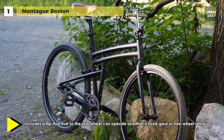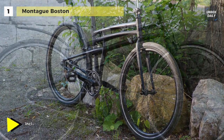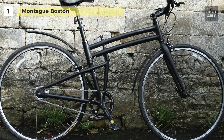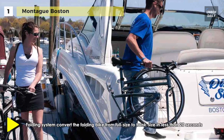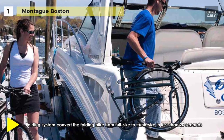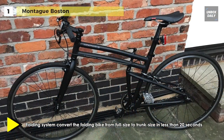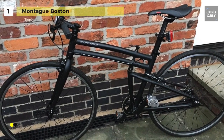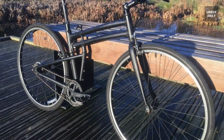Plus, it features a 42 by 16T single speed with a drivetrain that centers around a flip-flop hub and allows for free wheel and fixed gear riding. It has a chain guard integrated into the design to help keep chain grease off clothing and legs. Moreover, the brakes are ProMax dual pivot calipers, and there's a Montag branded saddle with a cutout mounted on a 27.2 millimeter alloy seat post.